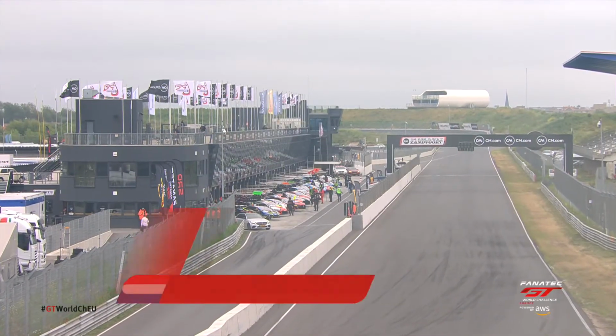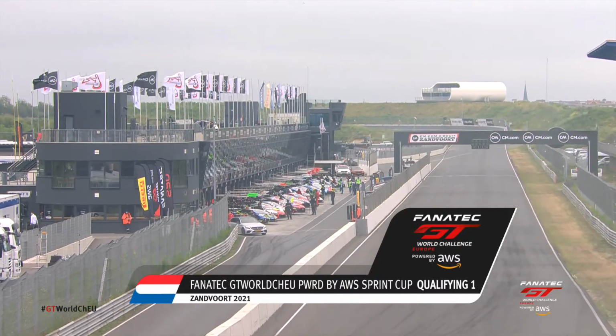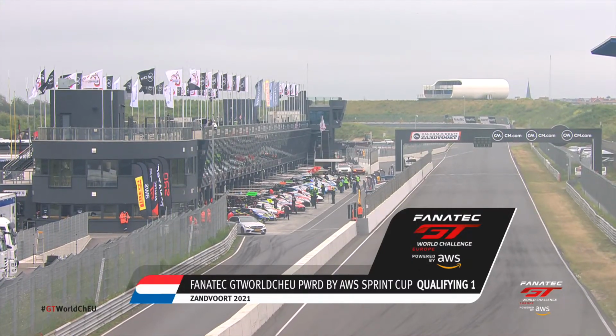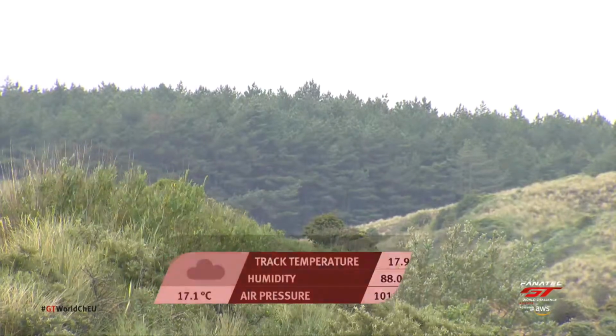It is an overcast morning at Zandvoort, but at least it is dry as we get set for qualifying for the Fanatec GT World Challenge Europe, powered by AWS Sprint Cup. It kicked off at Magny-Cours, and now they come to the reprofiled Zandvoort circuit with that new pit exit you can see. It's a pretty breezy morning.